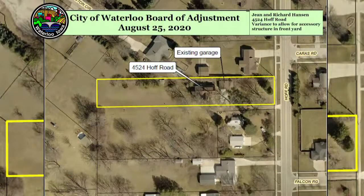This is Heimberger with the staff report. The property is located at 4524 Hoff Road, which is located southwest of Hoff Road and the Cars Road intersection. The property in question, as well as all other surrounding properties, are zoned R1, 1 and 2 family residence district, and has been zoned as such since the adoption of the zoning ordinance in 1969. The request would not appear to have a negative impact on the area. The request would not have a negative impact on traffic conditions in the area either.